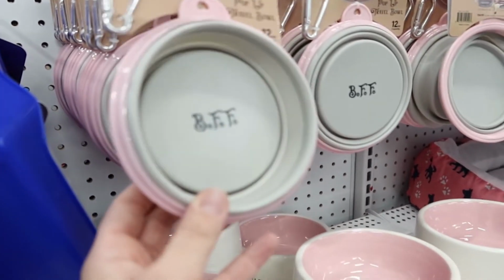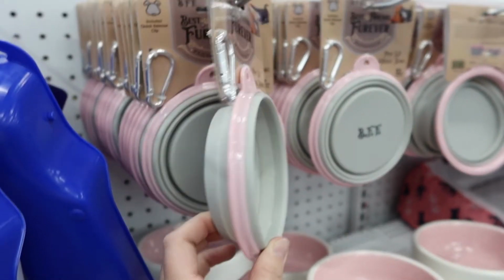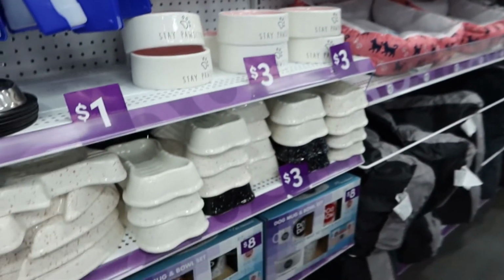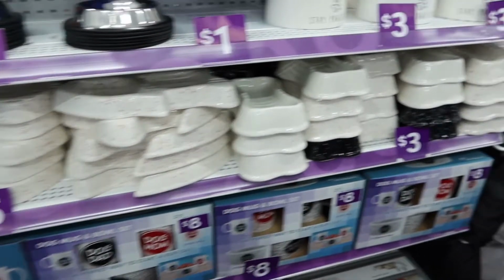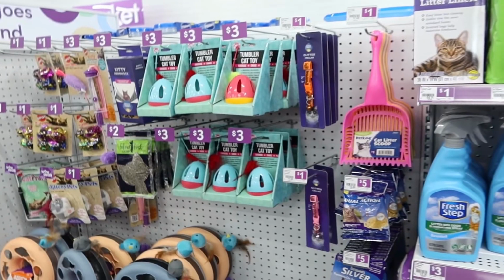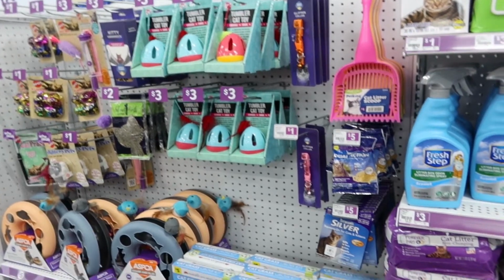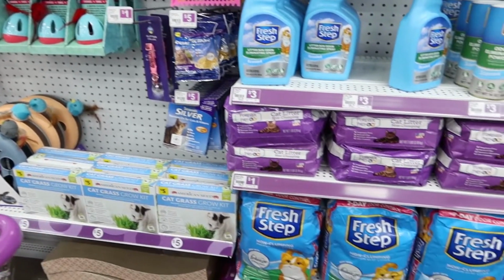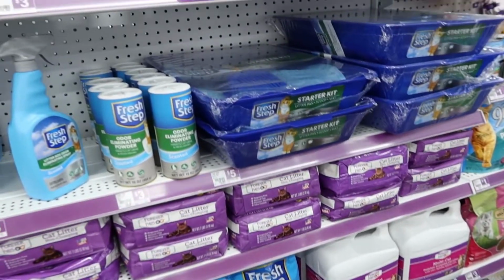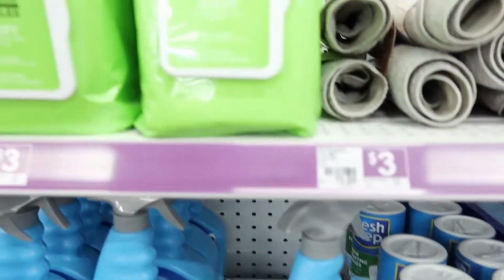Here's some more dog items. You can put these on your keys or on the dog's leash, the collapsible water bowls, which are great. And then they had a good selection of beds for big and small dogs. And then here is the start of the cat section. So they did have some fuller size of the litters and little add-ons.